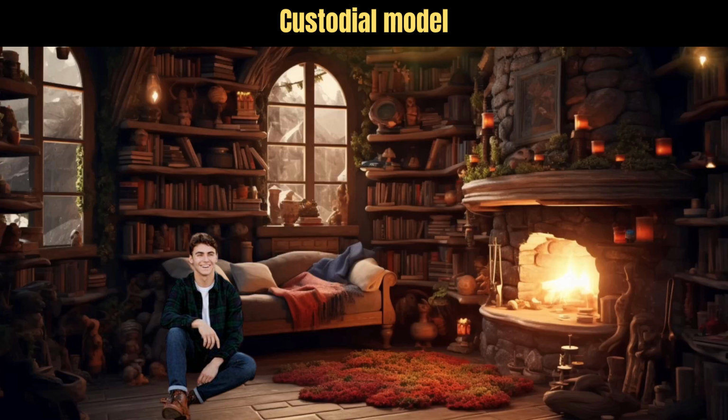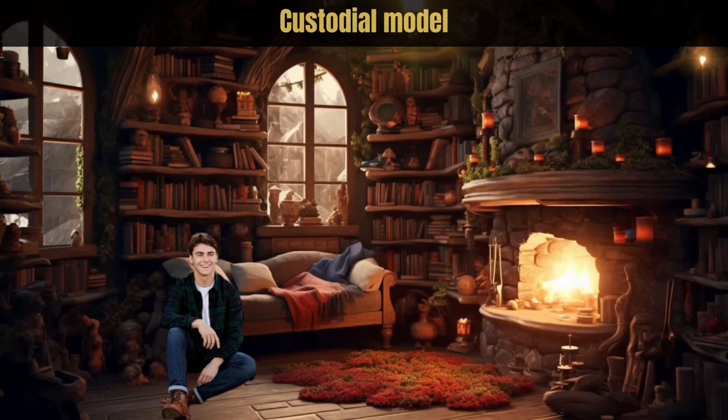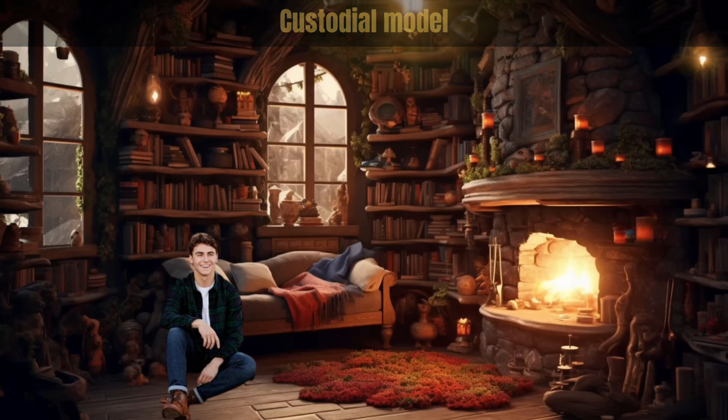Another problem is that employees might become too dependent on the company. If they rely too much on the company for everything, they might not take charge of their own career and personal growth. This could make it hard for them to change jobs or learn new skills if they ever need to. Lastly, companies that focus too much on the custodial model may have a tough time adapting to changes.